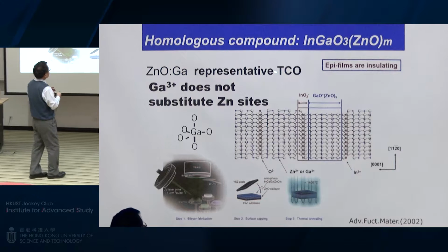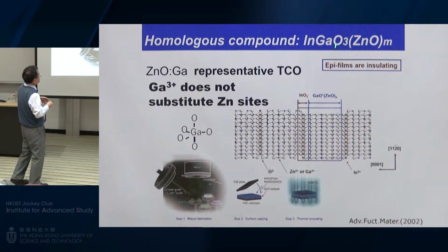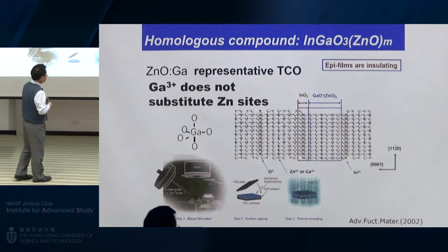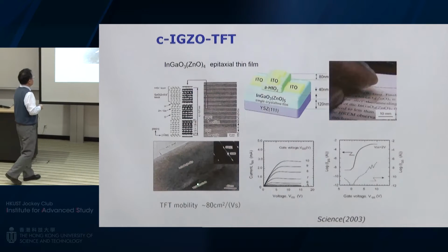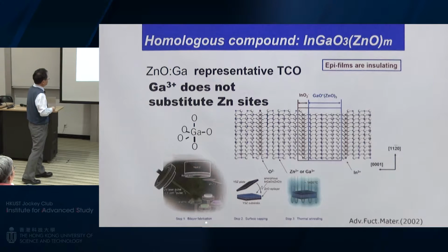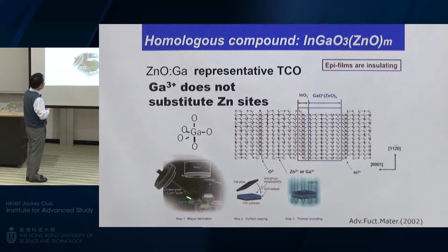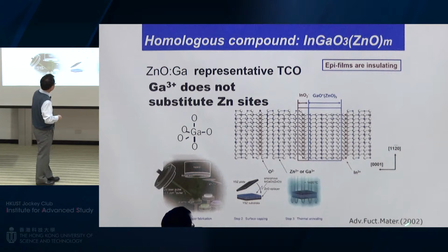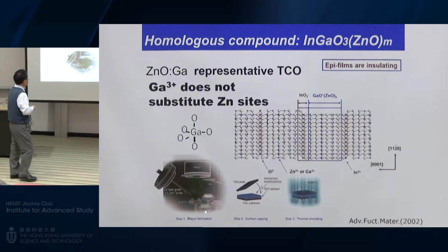Maybe we can suppress carrier concentration if we obtain a high quality epitaxial sample. And we tried to fabricate an epitaxial sample of this material. We developed a quite interesting, very easy process called reactive solid-state epitaxy.